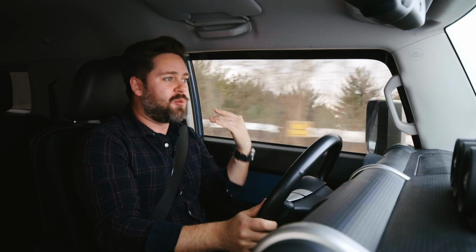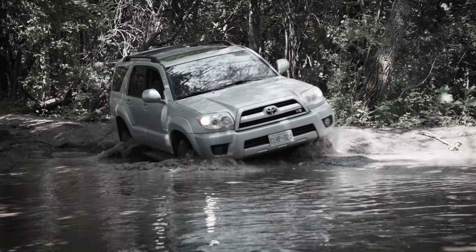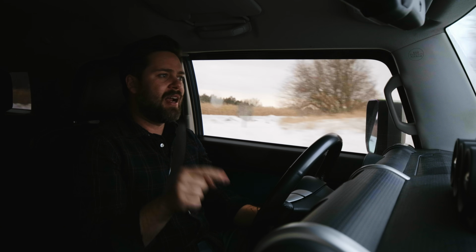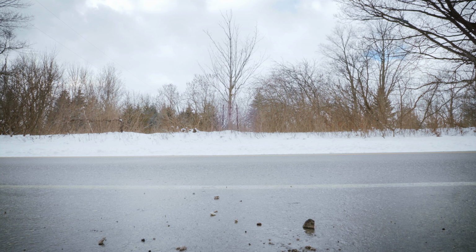James called me and asked what it's like to drive, because he's never driven one. He asked if it's like our 4Runner. And I said, no, it's not. It's more Wrangler-y than that. Although it's not as Wrangler-y as a Wrangler, but it's definitely more Wrangler-y than a 4Runner. If that makes any sense.